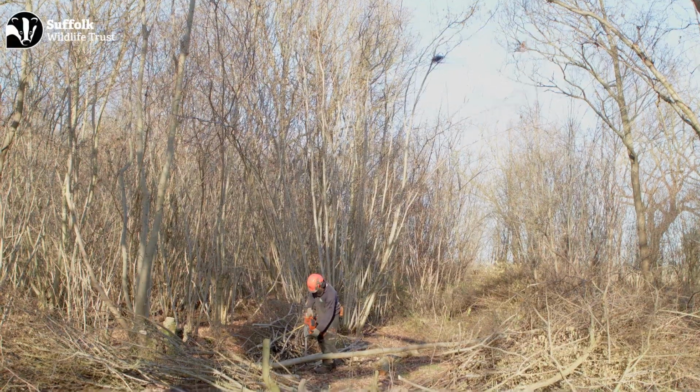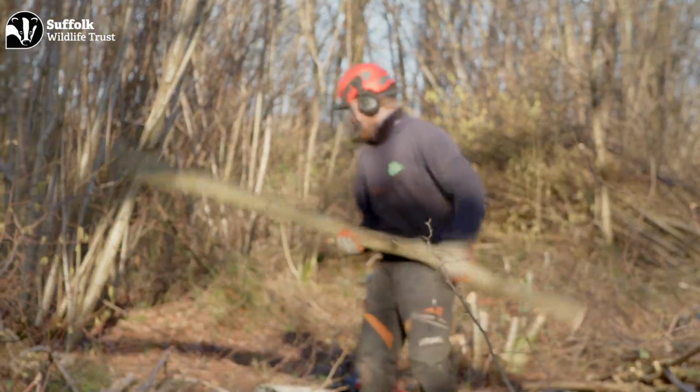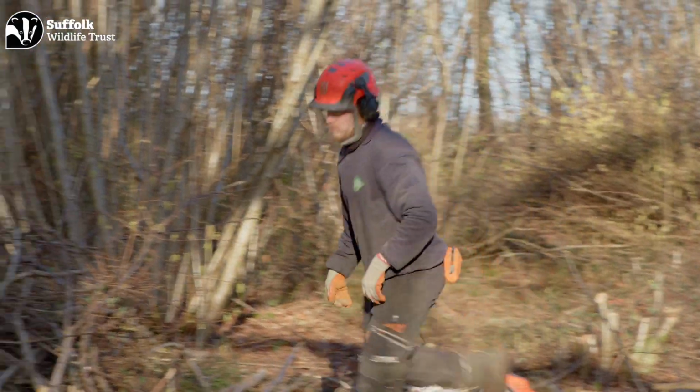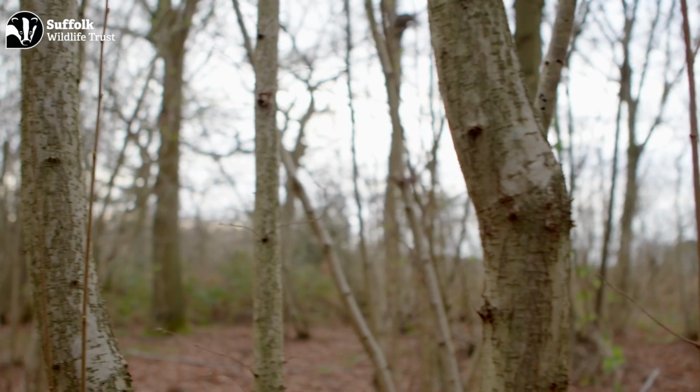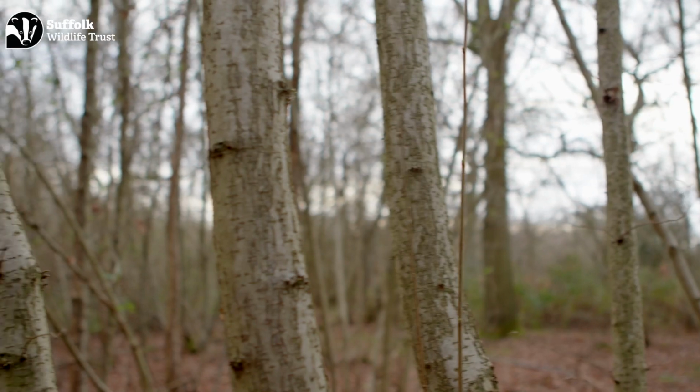That stimulates the regrowth not just of the trees, but allows our woodland wildflowers to regenerate, particularly things like early purple orchids and oxlips. Nationally a scarce plant, so it's good that we have a good population here as a result of the coppice management that we undertake.